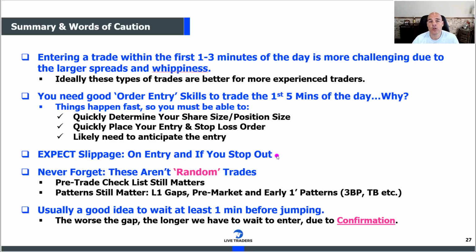Because then you can size your shares appropriately for the slippage. So if you have a $1 stop loss, maybe share size for $1.10, because you will take slippage. I promise you, I guarantee it, you're going to take slippage. Not on every trade, but on most of these types of trades. Okay? And never forget, ever, these are not random trades.